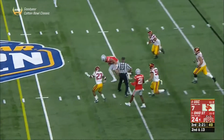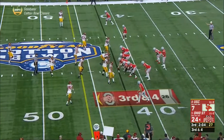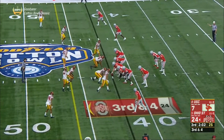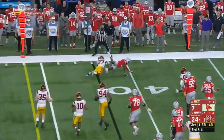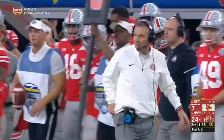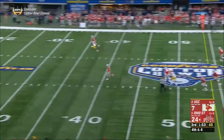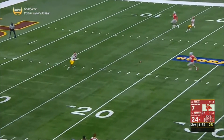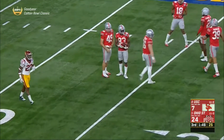Blitz. Barrett over the middle. Marcus Ball. Barrett on a sprint out. Incomplete, intended for Campbell. So it will be a punt. Crispin, this time a wobbly kick, and it takes a USC hop just inside the 25-yard line.